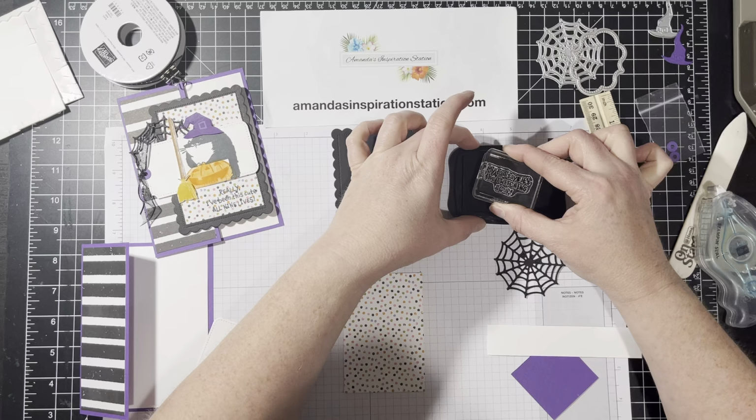Today I have two Halloween cards, and we are going to pair the stamp set with some dies. This stamp set does not come with dies. It is strictly just a stamp set, so it's not a bundle. But we're going to pair it with the Frightfully Cute bundle. I'm not using any of the stamps from this bundle, only the dies. The dies we're going to use are the spider web and this really cute shape that you can see I've used on that card. Later on, I will show you an alternative to this when we get to that point in the card.